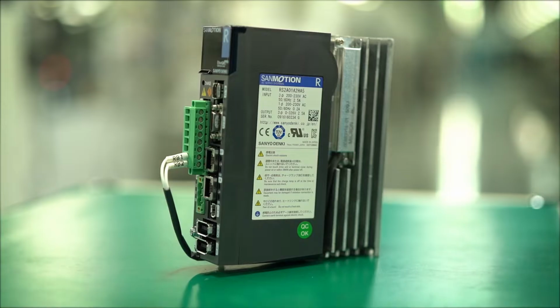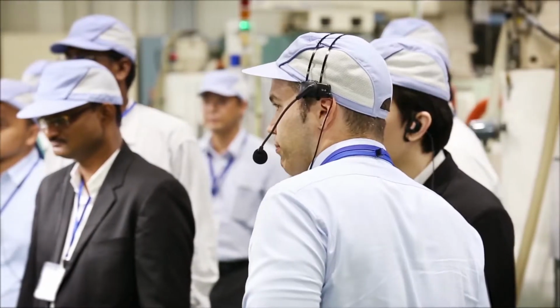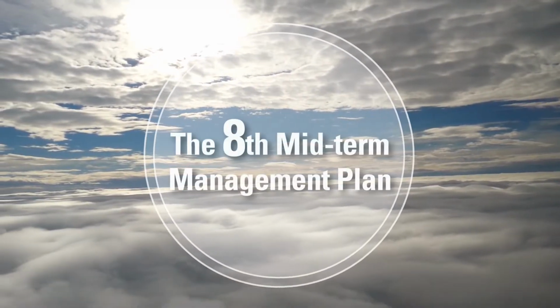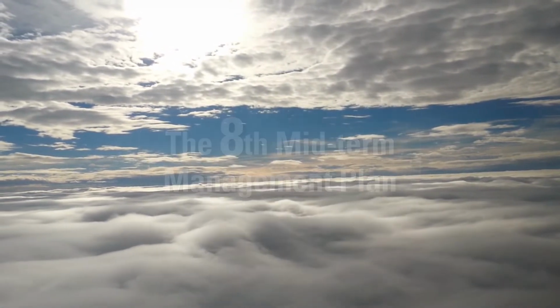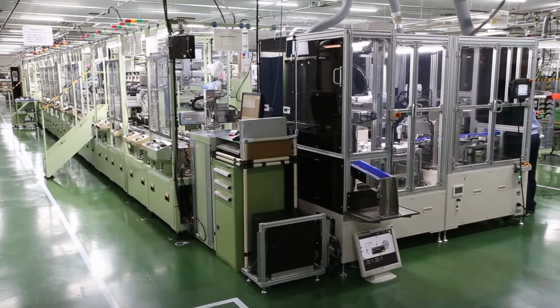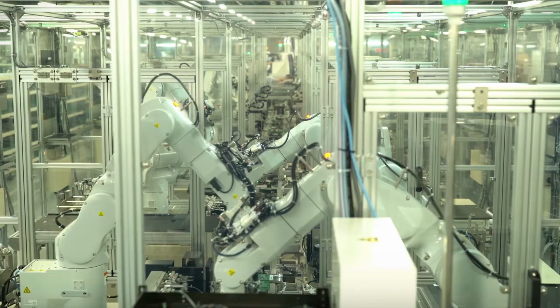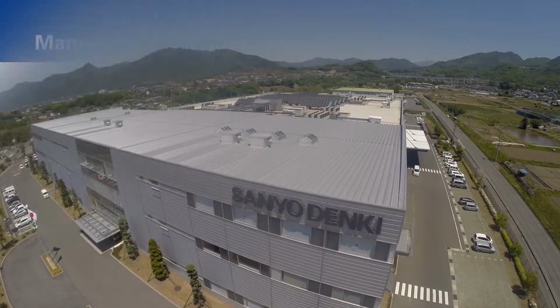The Sanyo Denki Group is implementing a variety of initiatives to produce uniform, high-quality products. Automating manufacturing is a key theme of the 8th Midterm Management Plan, which started in 2016. A key component of this theme is manufacturing innovation of servo systems.